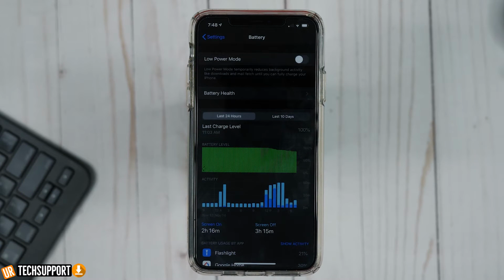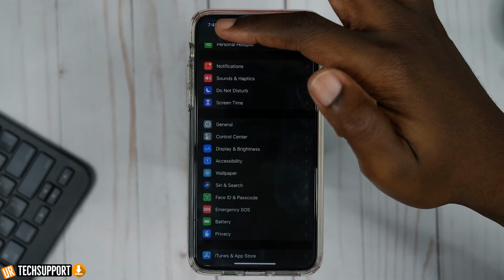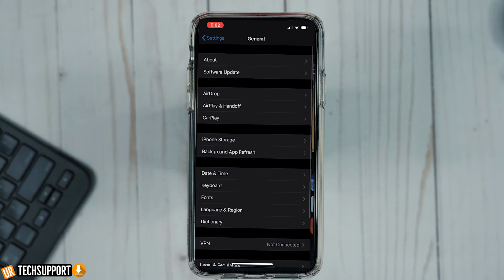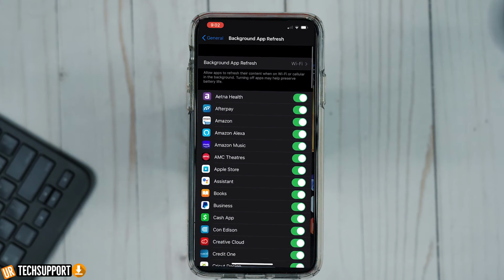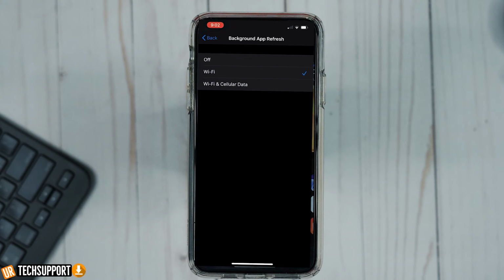It could just be a coincidence that it's upgraded to iOS 13 and you're having a battery drain. It could be something that's with your battery, so you always want to check the health of the battery overall. And then you want to go into your settings, general, background app refresh, and then you can just toggle that off and then turn it back on really quickly, and that should reset any background app refresh issues that could be causing the problem.